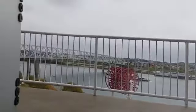Unfortunately for me, I have to sit here and hide because there are people down there by the dugout, so I have to keep myself hidden, keep a low profile, and for now I have a nice little view of the river, and this should take probably about 10-15 minutes, hopefully. I may be here for a while though.